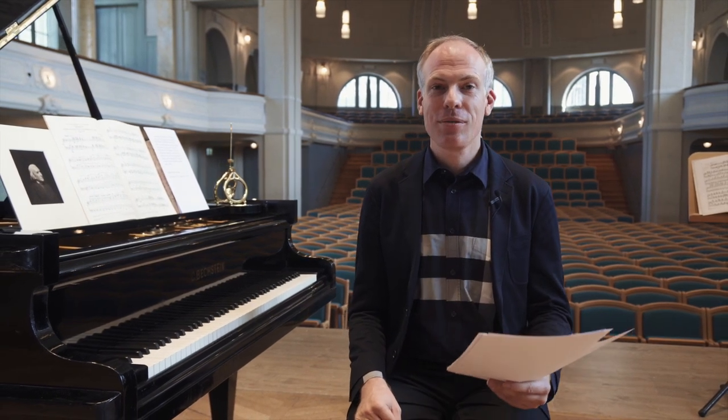First aspect is Liszt and Beethoven in general. Second aspect is Liszt and the phenomenon of slowness in general. And the third, probably the most important aspect, is answers from the score of the Hammerklavier Sonata itself.